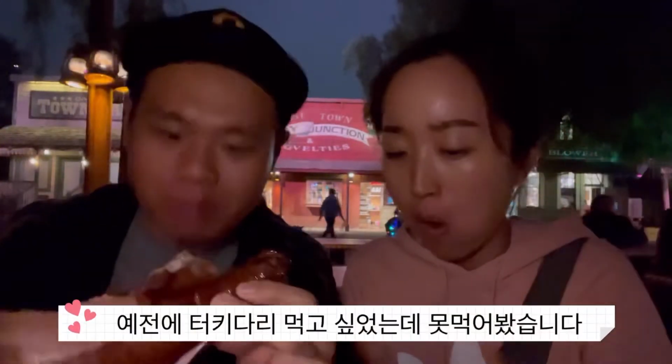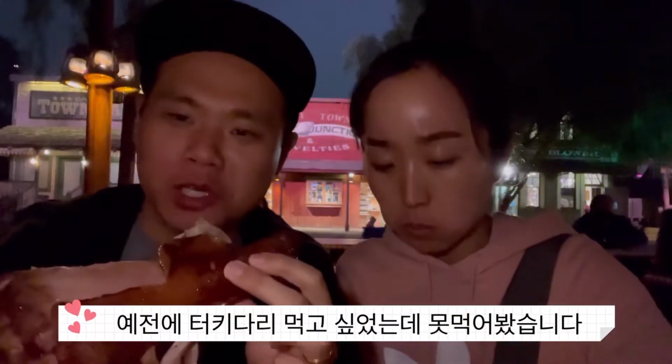Yes. Should we just eat it like the kings did back in the day? Just dig into it, yeah. Go for it. I think this is the first time I had a turkey leg. I've always wanted one, wanted to try one. I feel like the turkey leg is a little bit undercooked. What do you think? I don't know. It's not very good, but let's just have the chicken too.